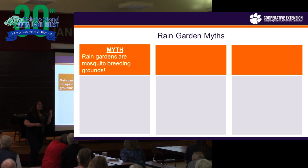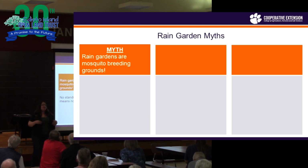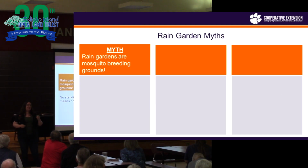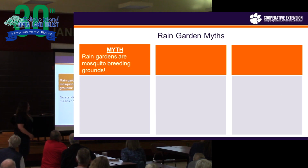First myth that I usually encounter is that rain gardens breed mosquitoes. They do not, because they're not meant to store water. They're meant to catch it and slow it down, but every drop of water in that rain garden should be underground in less than 72 hours. Guess how long it takes a mosquito larva to hatch into an adult? 73 hours. 72 hours, precisely. So a rain garden should not have standing water long enough to breed mosquitoes.